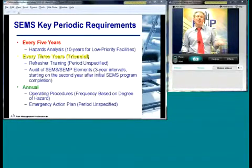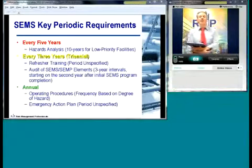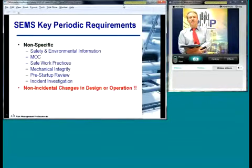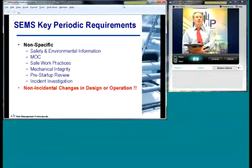Annual requirements: operating procedure updates, typically annually, is a good time to do that. The frequency is actually based on the degree of hazard. SEMP does allow you some latitude for that. Emergency action plans, again, the period's unspecified. 1-year intervals are typically considered best practice. Also non-specific requirements: if there's a change in your design or operations, mostly design, you'll want to update the safety and environmental information. If there's any change in design or operations, management of change may come into play.